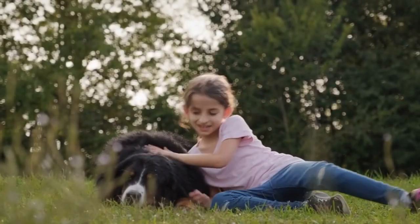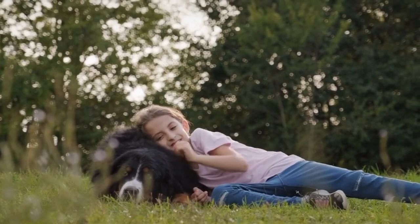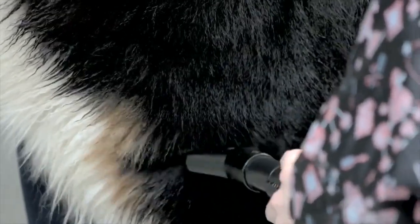You can also use a wire pin brush to remove stray hair as you comb through the Bernese Mountain Dog's outer coat of fur. Removing these stray hairs will reduce the amount of hair that will fall off your dog and cover your entire home with fuzz.